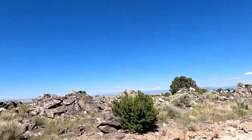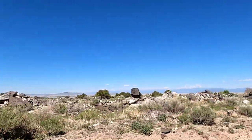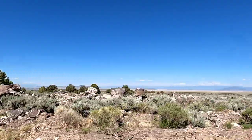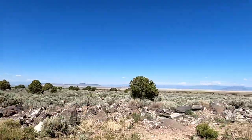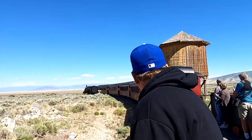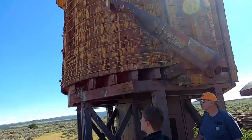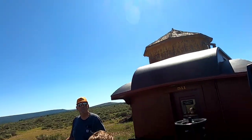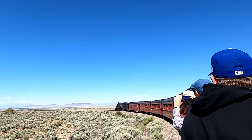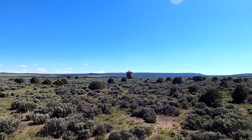Now, even though it looks flat here, we're actually in higher elevation than we were in Chama when we started. Another good look of our locomotive and the lava water tank. Things are massive. So this is the lava loop. Here's another look of the water tank.